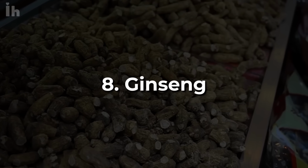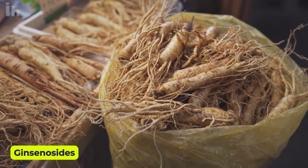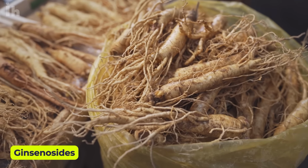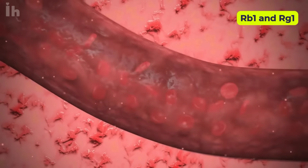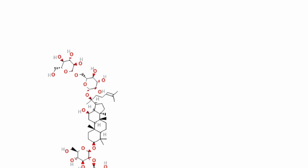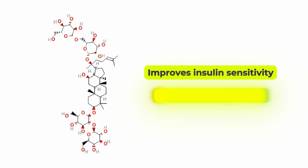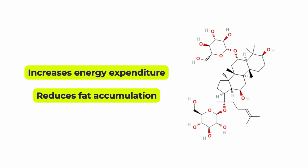8. Ginseng. Ginseng contains multiple types of ginsenosides that affect blood sugar through different mechanisms. The 2 main types, Rb1 and Rg1, have opposing effects that help maintain balance. Rb1 improves insulin sensitivity and reduces inflammation, while Rg1 increases energy expenditure and reduces fat accumulation.